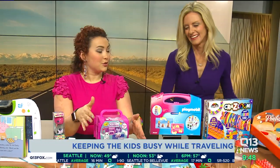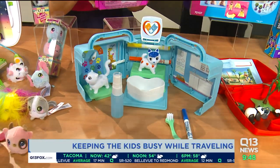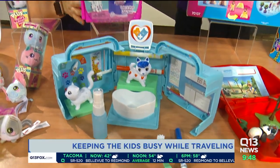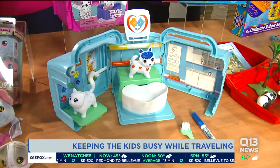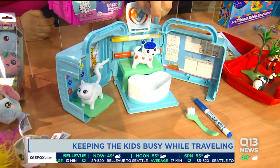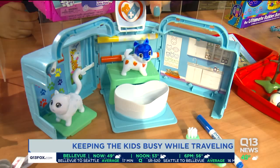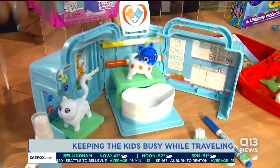Then we have Scribble Scrubbies. I love this. This is the vet set. The whole thing folds up nice and compact like this, and has a nice little easy travel handle. This is from Crayola, so you basically color on the pets. And then when you're ready to give them a bath, you just spray on and you'll watch as the color magically dissolves and falls right off of them. Oh, wow. So you can recolor them over and over again. Really? That's pretty cool. Isn't that amazing?